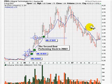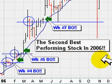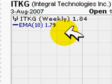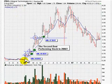In this example, we are going to look at the second best performing stock in the US market in 2006, and that is ITKG, which moved from around 25 cents all the way to $4.